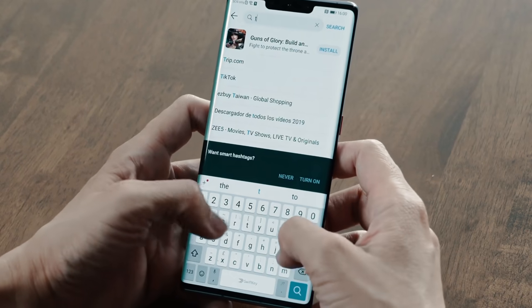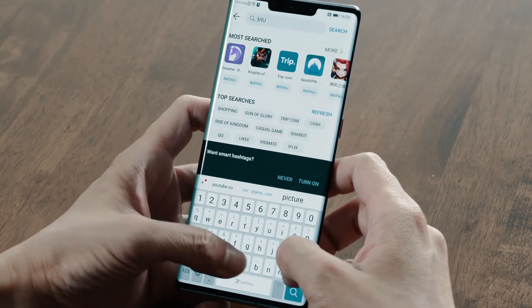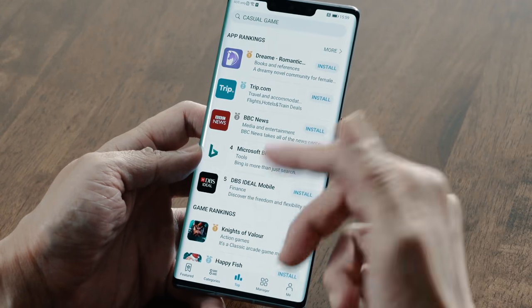And let's say I search for something. I search for TikTok, for example. If it's there, you're going to see the app, click install, and you're going to install the app. Now, when we first reviewed the Mate 30 Pro, back then, there was only about 30 out of the top 100 Singapore local apps that were in the app gallery. Huawei has updated us that by now, they've gotten around 60 or so of the top 100 apps that are used in Singapore that's already in the app gallery.